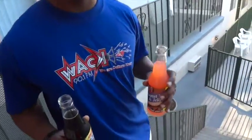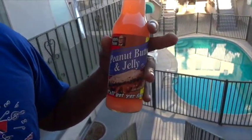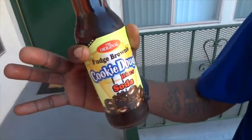Labor Day weekend, about to turn up, pop some bottles. Some interesting flavors here. Interesting. I got this Lester's Fixins peanut butter and jelly. Kirsten's messing around with the original fudge brownie cookie dough bites. Beating around the bush.